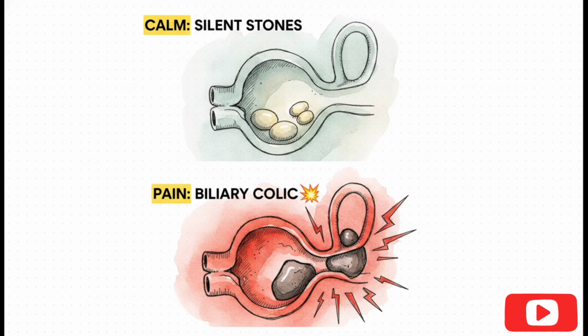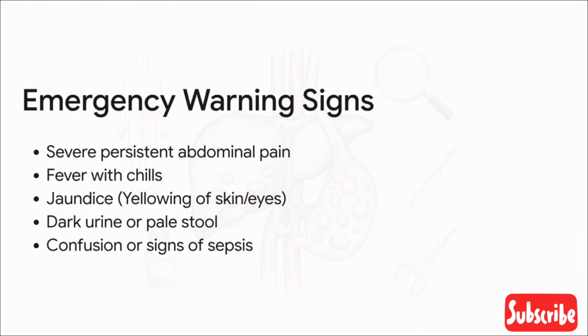But then we have biliary colic. This is the angry stone. If a stone gets lodged in a duct, you get this sudden, severe, intense cramping pain in the upper right side of your abdomen, usually right after you eat a fatty meal. It can last for hours and brings along extreme nausea and vomiting. The peaceful status quo is gone, and the body is loudly sounding the alarm. So the crucial point is knowing when that alarm means you need a hospital immediately.